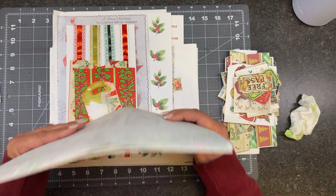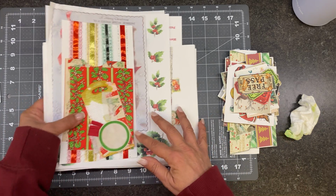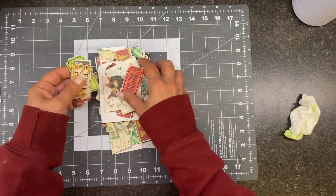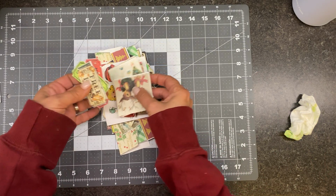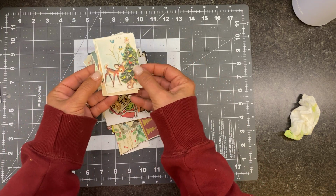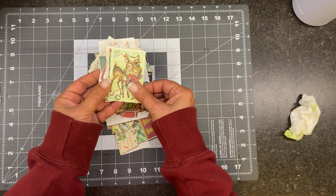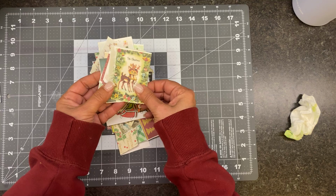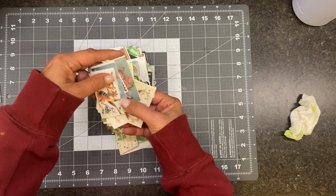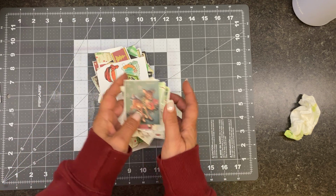And then I didn't print all of this; it was a lot of digitals. So well worth it. But these are Blossom Paper Arts on Etsy. And I got these because I'm loving me some reindeer, and I think they'll go perfect in the journal that we're going to first work on. So super cute. Both of these ladies do fabulous work.